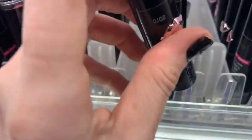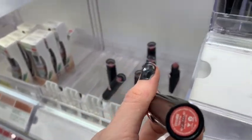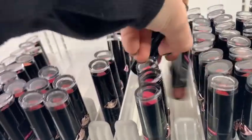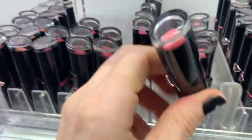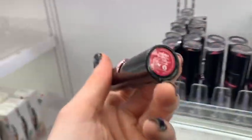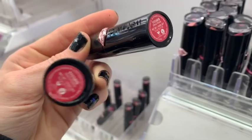Cherry Picking. These cherry colors are really pretty. I think I kind of want to put all the pink ones near one another just because those are the ones that seem to be kind of running low. Cherry Picking, another pretty Cherry Picking. Very pretty. And this Cherry Picking, there we go.